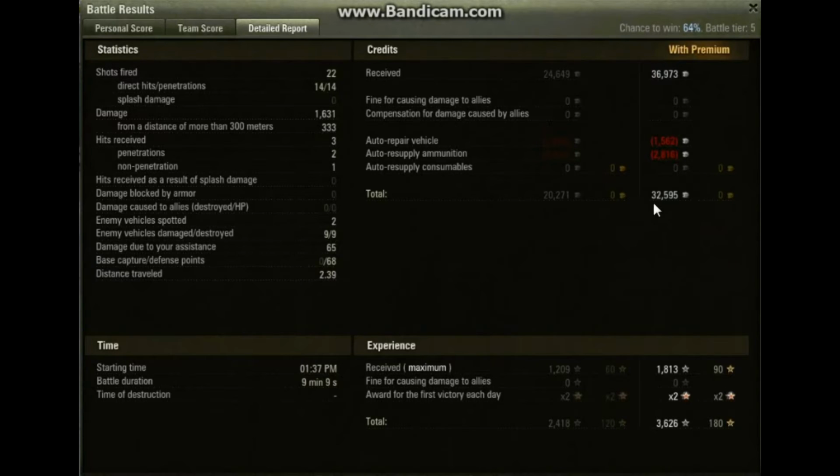36,000 income with a profit of 32,000. Not too bad. So if you're just shooting HE ammo, which I didn't shoot any HE ammo in that game, it's not too expensive. Pretty good, pretty good profit.